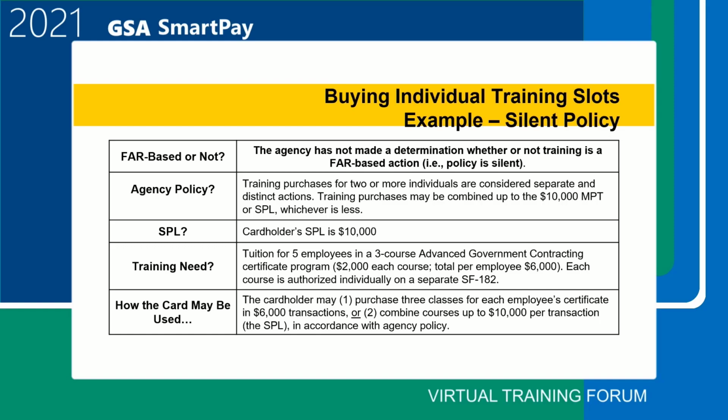Now, when I purchased training, I always purchased each slot individually and required the vendor to bill me separately. While this could be a little cumbersome, it was very helpful when multiple fund sites are being used, different accounting streams for different offices, for example, or in the case of folks missing classes due to illness or other issues. Credits were easy to get and track based on the individual transaction.